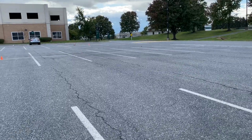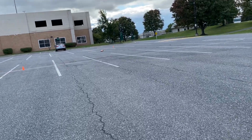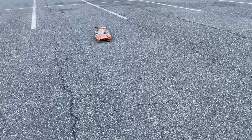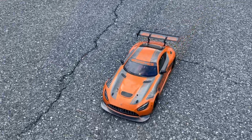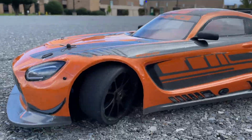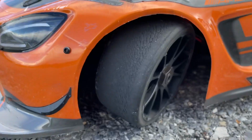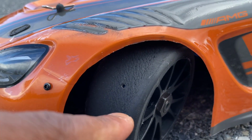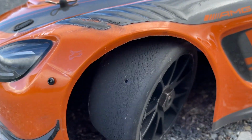Just wanted to check out these tires. It definitely handled pretty well. Again, this car is completely stock except for the tires I just added. Ran on 4S. These tires are pretty good once I start breaking them in. You can see the tires definitely getting some wear on them. Still got some good tread life, you can see the little indicator.